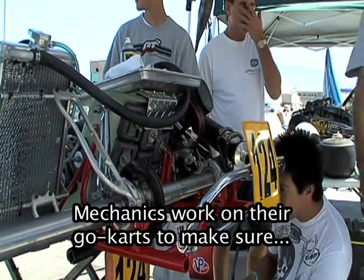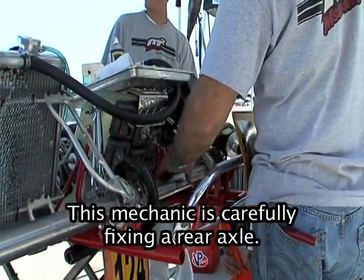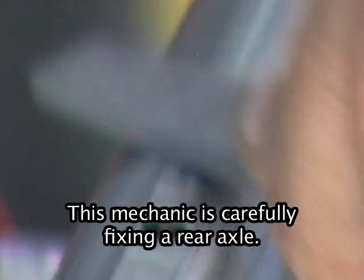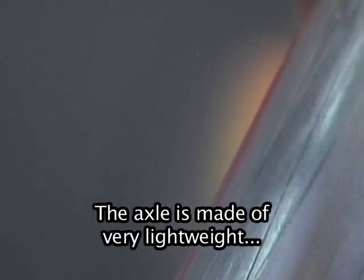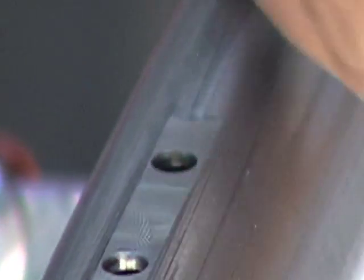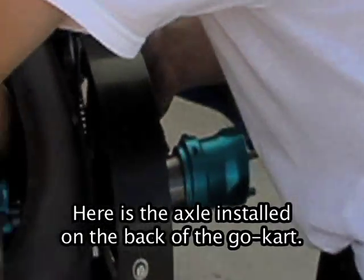Mechanics work on their go-karts to make sure they are perfectly prepared. This mechanic is carefully fixing a rear axle. The axle is made of very lightweight, high-strength metal. Here is the axle installed on the back of the go-kart.